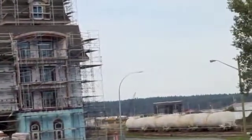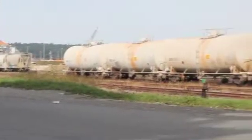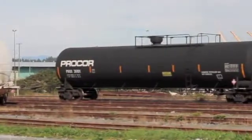The number one mine was in a very good location in terms of transporting coal to places like Hawaii or Alaska, as it was very close to the ocean, as we see here from Esplanade Road. On the other side of these train tracks would lie the ocean.